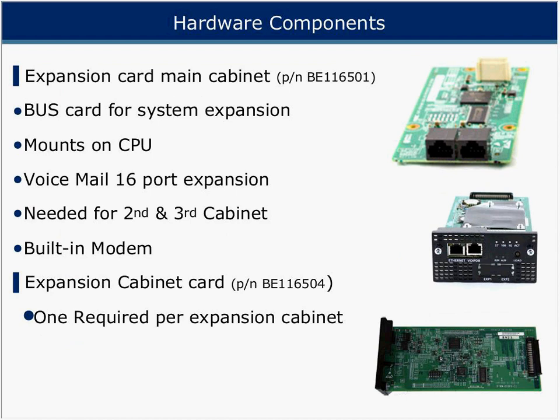Then we have 2 expansion cards, and these are used when you add expansion cabinets or chassis to the system. The first one up here is the expansion card that goes into the main cabinet. This is the CPU here. It actually mounts underneath on the card, and then these 2 ports will go up through these knockouts, for expansion 1 and expansion 2. So this is the card for the main KSU or the main chassis.